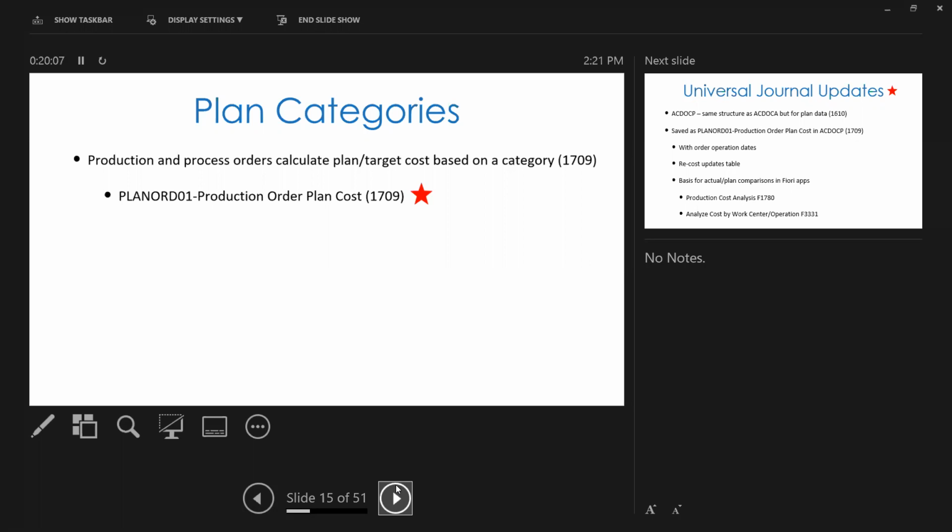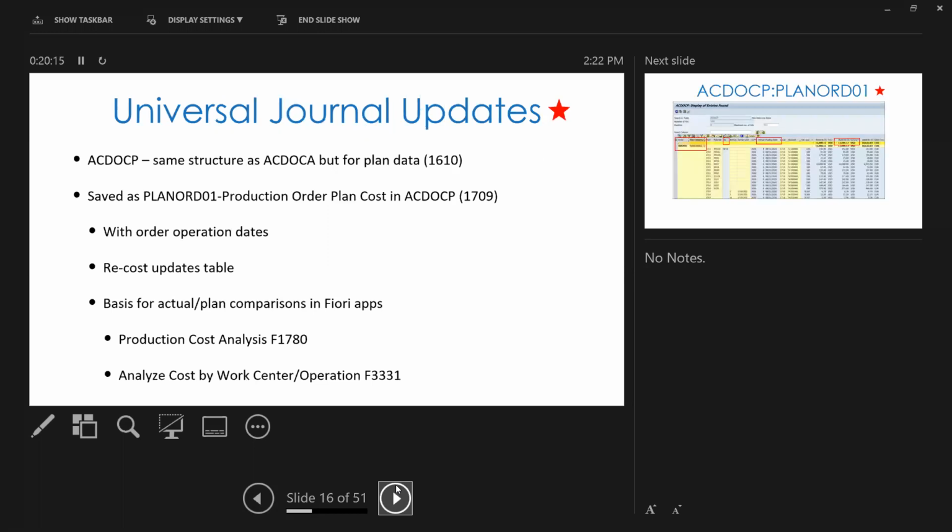So why would we need to save this plan value? What would be so significant about this? Let me explain. Since 1610, SAP has delivered ACDOCP. I know we talk all the time about ACDOCA, so popular, right? Well, ACDOCP has the same structure, but it holds plan data. Remember my comment earlier about the evolution of features by version or release? You can see first came the table, ACDOCP in 1610. Then came the ability to save the plan order cost estimate in said table. So we'll see this over and over again today, how with each release, something new is available. Somebody at SAP knows where we're going with this, right? I wish they'd tell me.